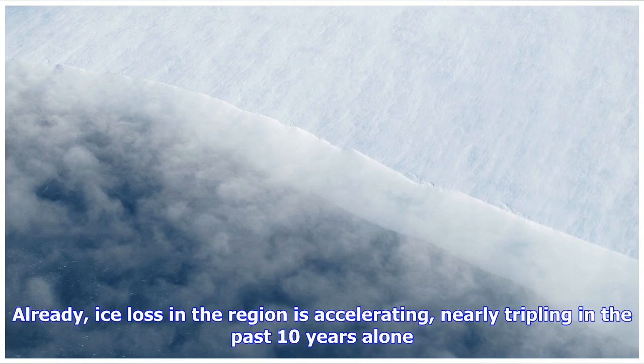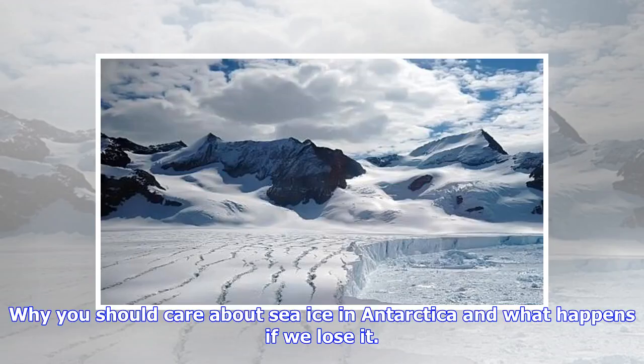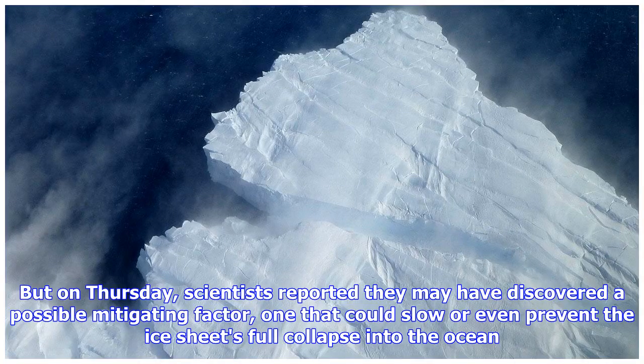Already, ice loss in the region is accelerating, nearly tripling in the past 10 years alone. Why you should care about sea ice in Antarctica and what happens if we lose it. But on Thursday, scientists reported they may have discovered a possible mitigating factor, one that could slow or even prevent the ice sheet's full collapse into the ocean.